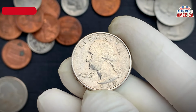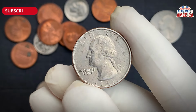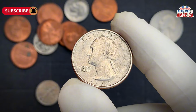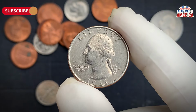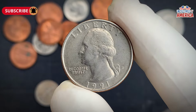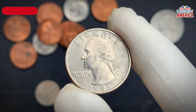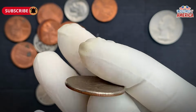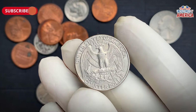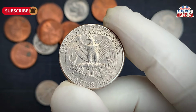into numismatic treasure. A supposedly worthless 1991 quarter could be your ticket to a fortune that would change your life forever. Right now, sitting in someone's pocket, piggy bank, or coin jar, there's a quarter from 1991 that's worth more than most people make in a year. These aren't just coins, they're tiny time capsules of American history, and some of them hold secrets that make collectors willing to pay astronomical sums to own them.